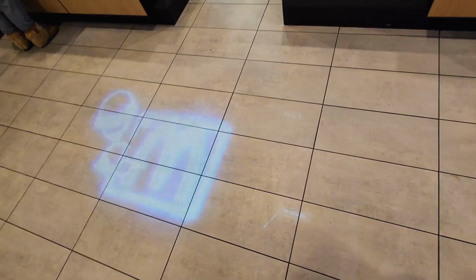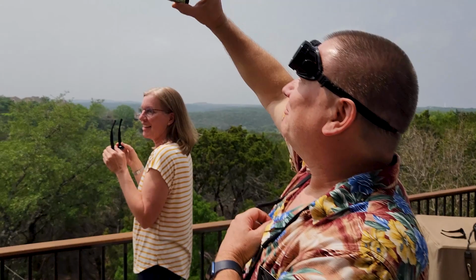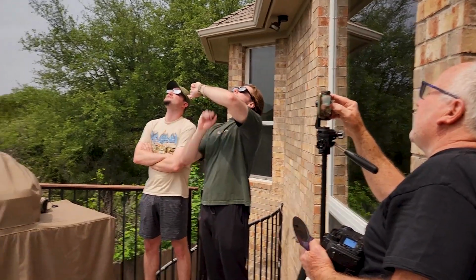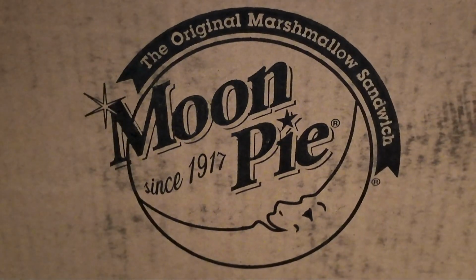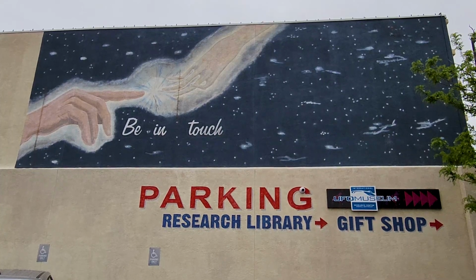All jokes aside, this UFO McDonald's was the big hoop. For context, my uncles and I had watched the total solar eclipse in Texas. That's when the moon completely covers the sun. The next time that'll happen in the US, by the way, 2044. The eclipse was an otherworldly experience in the best way possible. Heck, we've got a whole video on it you should definitely check out. And as we road trip back to California from New Mexico, we love that Roswell could continue that cosmic feeling.